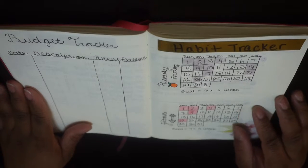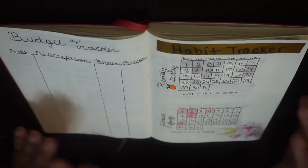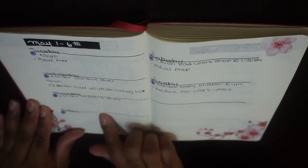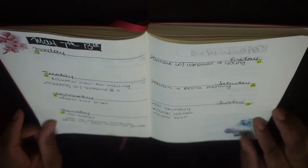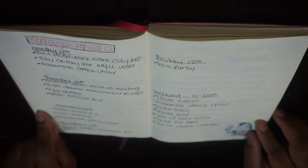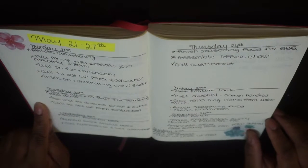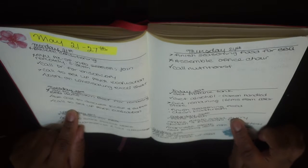As you can see, the habit tracker didn't really do much there and I didn't fill out my budget tracker either. Shit happens, right? First week, not really that much filled out. Same thing with the second week. I noticed that I wasn't using a lot of space. The third and fourth week of May, things kind of ramped up, so as you can see, I used a lot of space on the page.